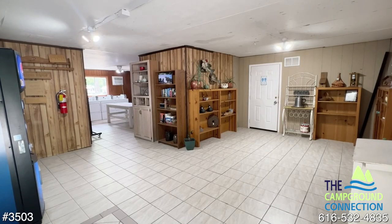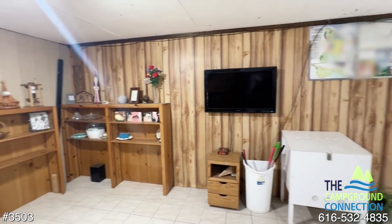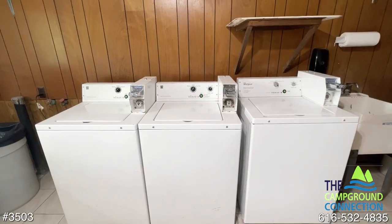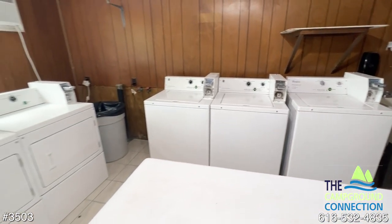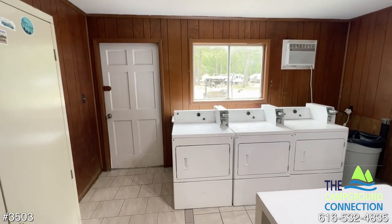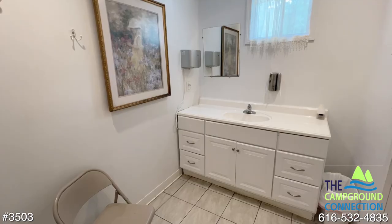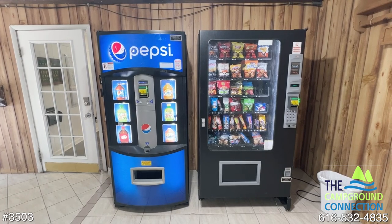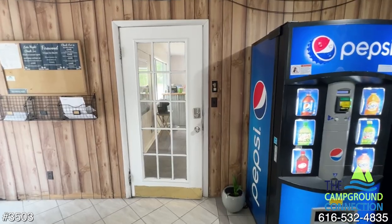The rainy day room and laundry are open 24/7. The rainy day room has a TV to track local weather or pass time while doing laundry. The laundry has three coin-operated washers and dryers owned by the campground. The vending machines are managed by an outside company.